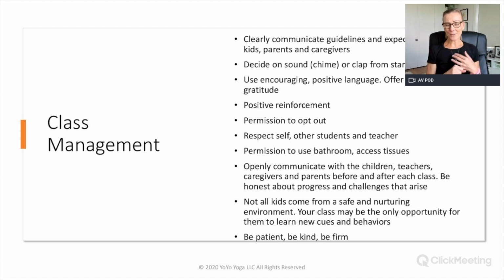Permission to use the bathroom, access tissues. This is important, especially if you're going into the more quiet, introspective meditation. If a kid's laying there busting to pee and they're too scared to ask, they're not going to relax and get the benefits of the meditation. But if you've given permission from the start, it's like, if you want to use the bathroom, you can. If you want a tissue, they're right here. If you want to go to the quiet corner and just chill out and take a break, that's okay too. If you just want to sit on your mat and do child's pose, or lay and relax with a pillow under your head, that's okay too.